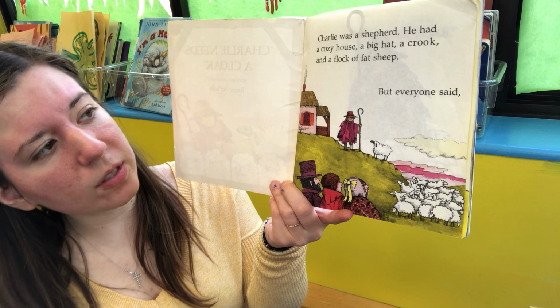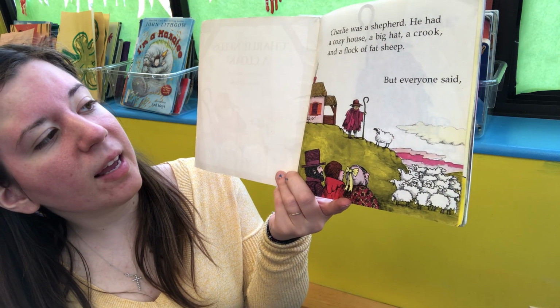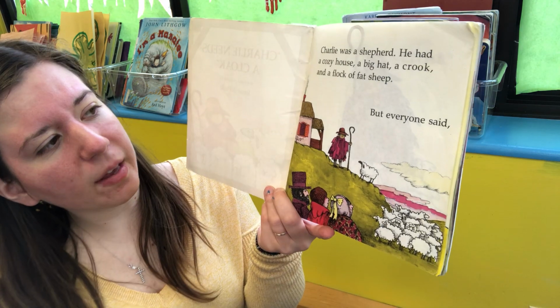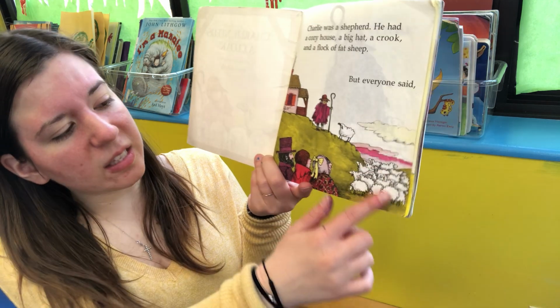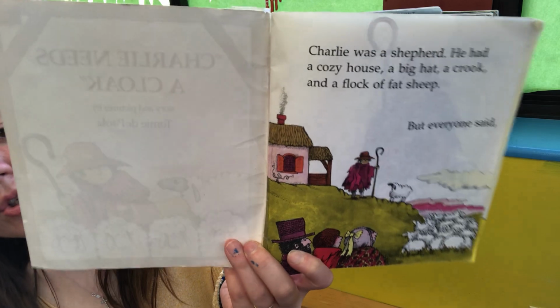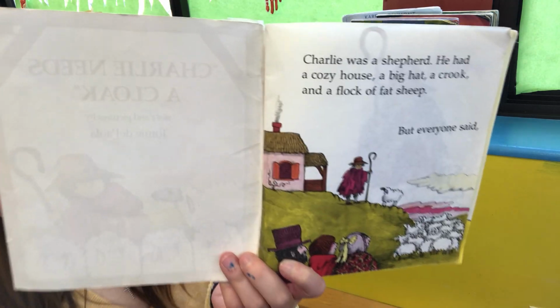That means a shepherd is someone who has sheep, and he takes them out to eat grass. So he owns sheep. So he has a cozy house. So this is his cozy house. A big hat. So he has a big hat. A cloak and a flock of fat sheep. And this is his flock. A flock is a group. So he has a group over here of fat sheep.